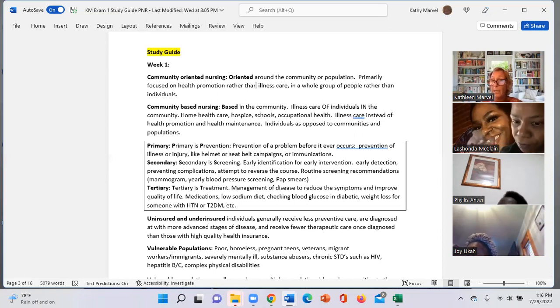Okay? If you're community-oriented, it's big picture, you orient yourself to the community. If you're community-based, you're in the community. You're working in the community. You're providing care of individuals. You might be a school nurse. You might be an occupational nurse. You might be a home health nurse. You're providing care.